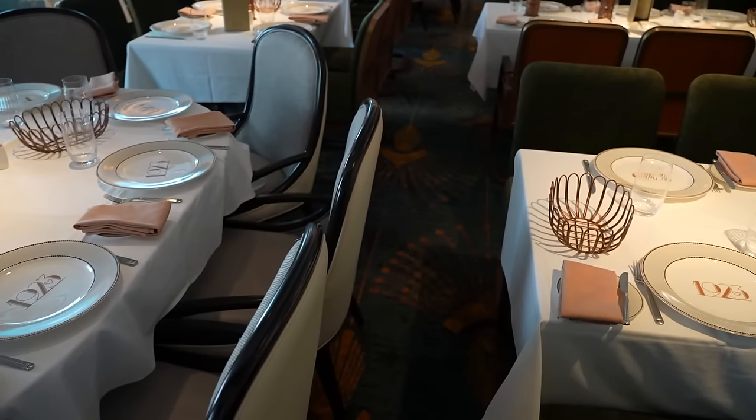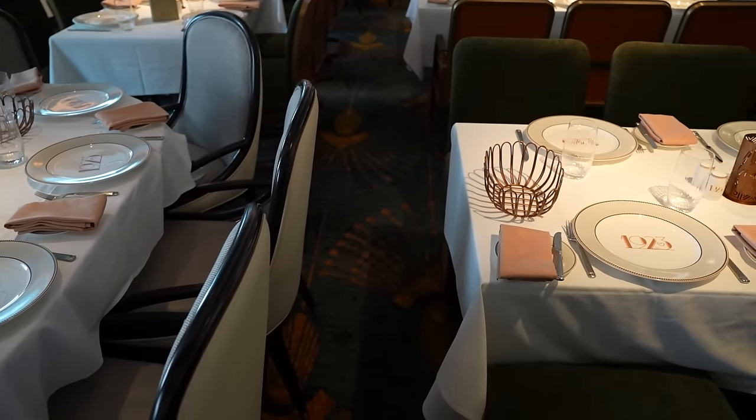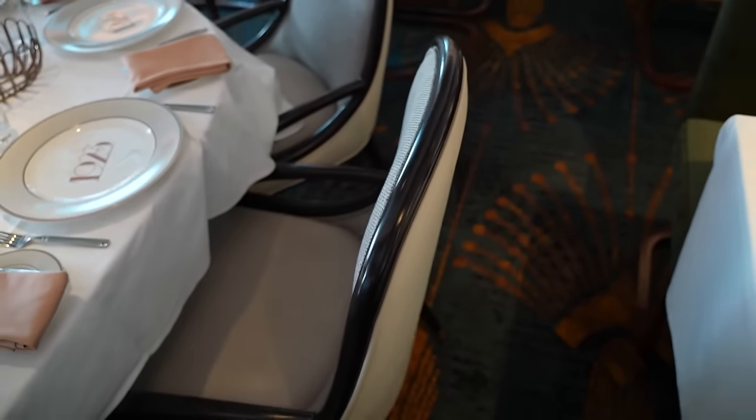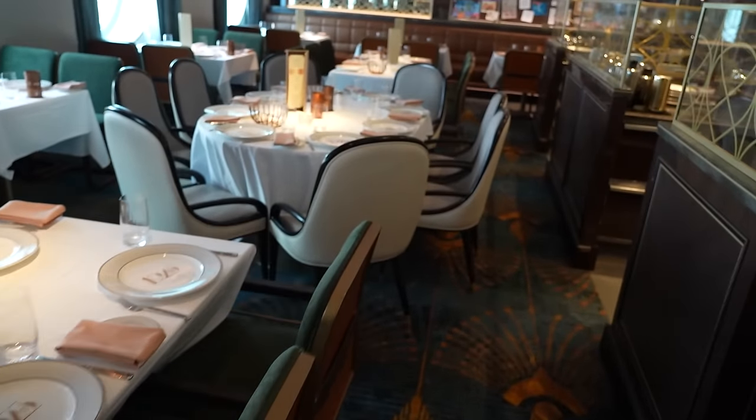This is a great example of how tight the various restaurants are throughout the ship. So like, if somebody was sitting here, this chair would be pulled out a little bit. And then there's basically no room between these tables. It's even worse up in Marceline Market.